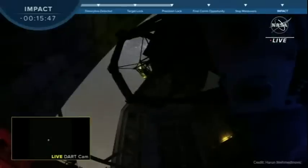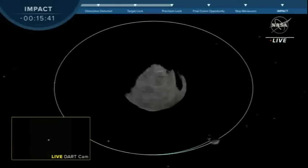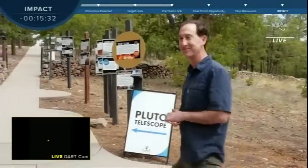This is Lowell Observatory. Lowell is one of many observatories around the world that will be observing the DART impact, NASA's first ever planetary defense test mission, to see how much a spacecraft impact can deflect an asteroid in its orbit. This is where Pluto was discovered, and we are still doing research in all areas of astronomy today. So let's go.